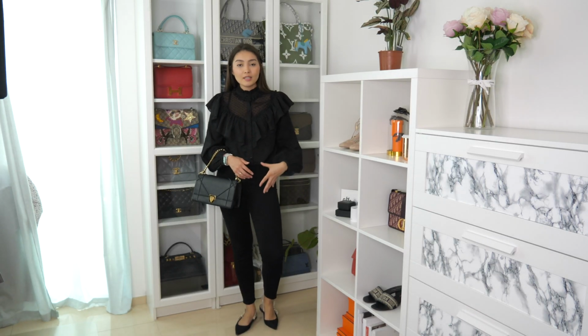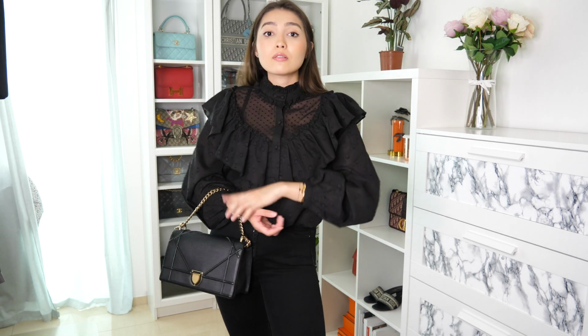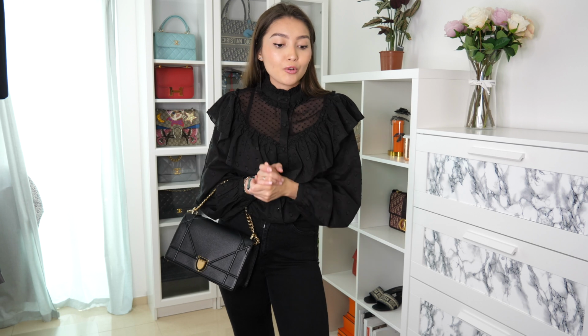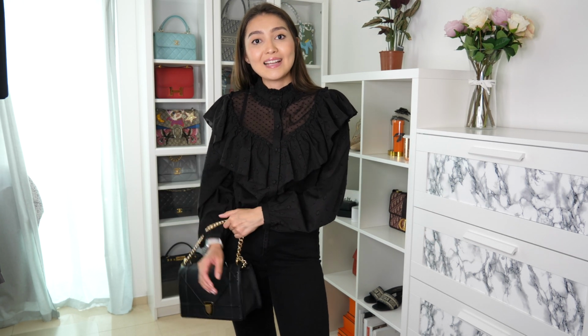You can definitely style it with so many more different things. You can add a different colored bag, for example, again as something like my red Constance bag as a pop of color. It will look amazing with this outfit as well. I've decided to go monochromatic. I think you can never lose wearing monochromatic. It's always a win-win situation.